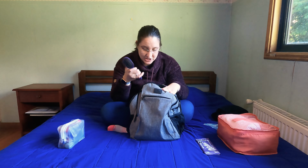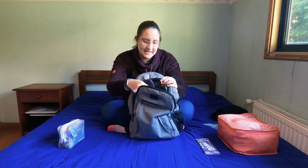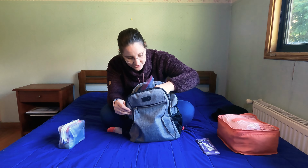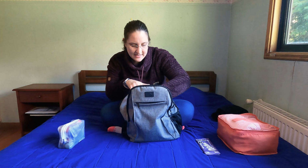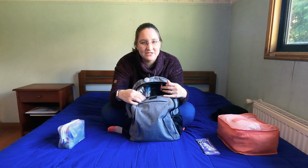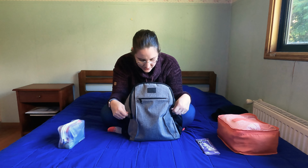And then my brush is going to go right next to my glasses case in here. And our toothbrushes are also going to go right in here as well. And it keeps everything nice, organized, and this is a super deep pocket, which is so great.